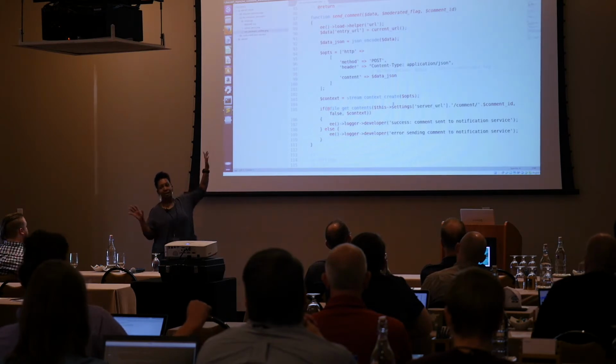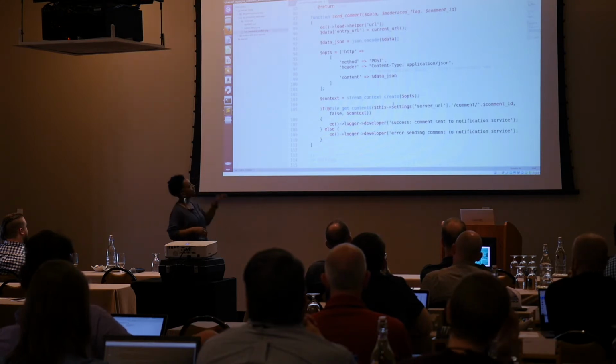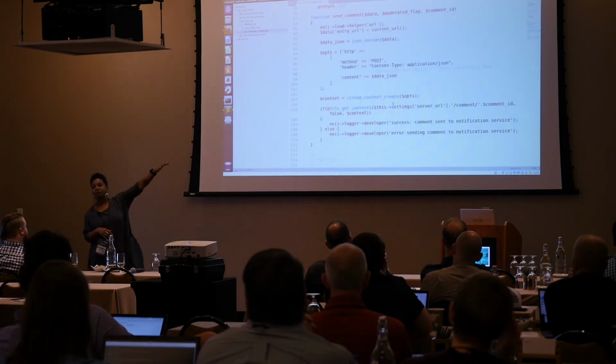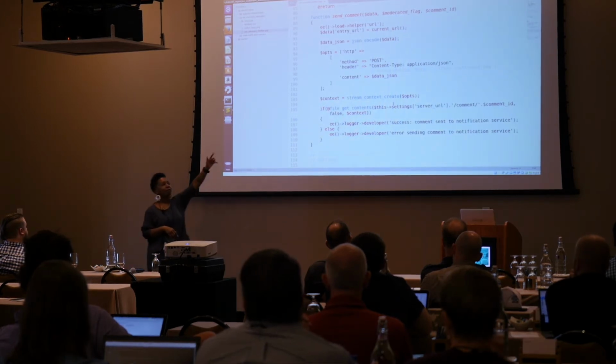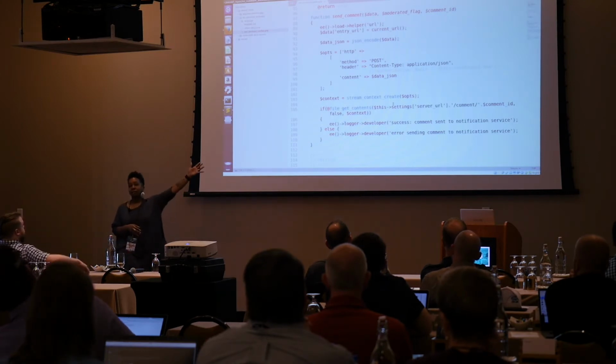So send comment is going to load some helpers. Again, PHP is not like my thing that I do all the time, so this is all kind of fuzzy in my head. But what happens is that send comment gets called by Expression Engine. When it calls send comment, it's going to give me the data from that comment. It's going to tell me if it was moderated, a flag we don't actually use for this extension. And then it's going to give me the comment ID.